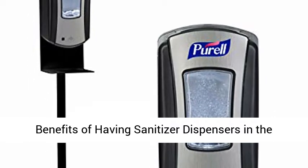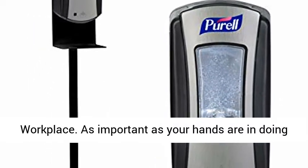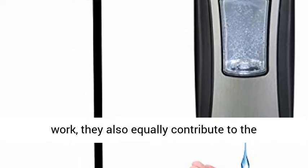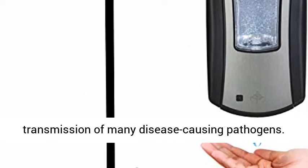Benefits of having sanitizer dispensers in the workplace. As important as your hands are in doing work, they also equally contribute to the transmission of many disease-causing pathogens.